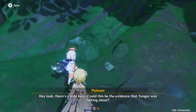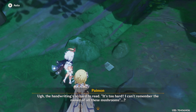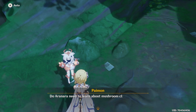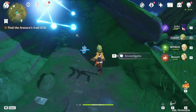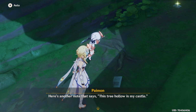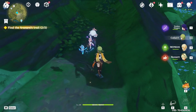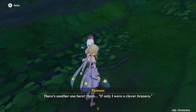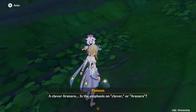Hey, look! There's a note here! Could this be the evidence that Tanja was talking about? The handwriting's so hard to read. It's too hard. I can't remember the names of all these mushrooms. Do Aranara need to learn about mushroom classification? Here's another note that says, "This tree hollow is my castle." That sounds more like something an Aranara from the stories would say. There's another one here. If only I were a clever Aranara. A clever Aranara. Is the emphasis on clever or Aranara?